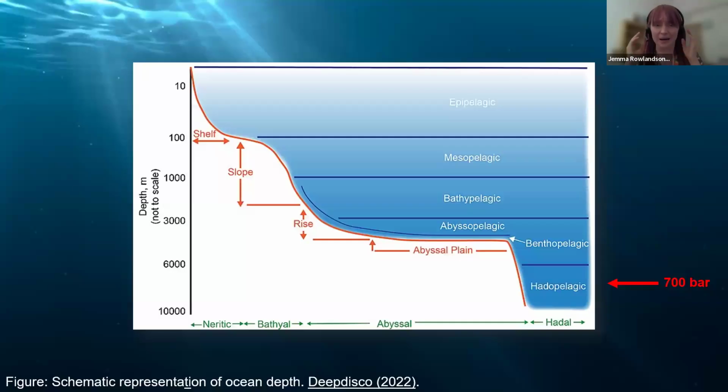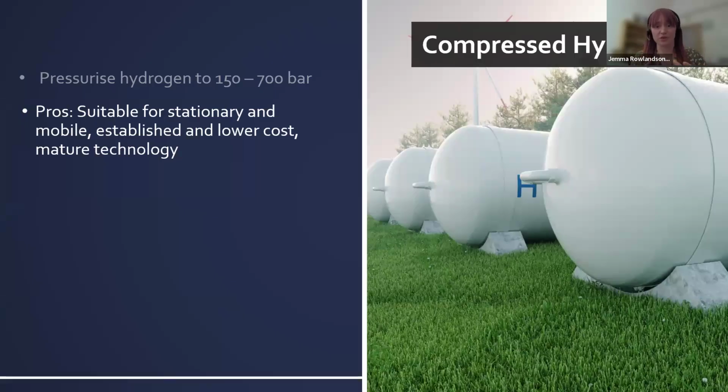Now, 700 bar is a number, but I just want to illustrate how big of a number that is. 700 bar is the equivalent of going underwater about 7,000 meters. Just for perspective, the Titanic wreck is, I think, about 3,800 meters. So this is significant pressure, and this adds some engineering considerations and storage considerations.